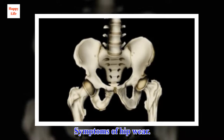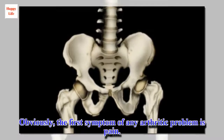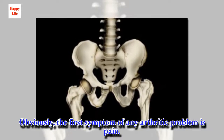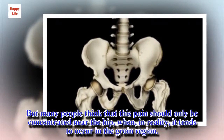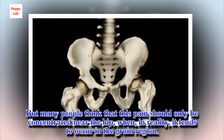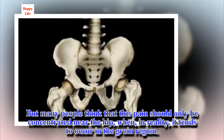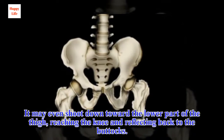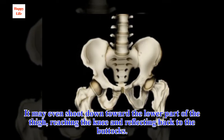Symptoms of hip wear. Obviously, the first symptom of any arthritic problem is pain. But many people think that this pain should only be concentrated near the hip, when, in reality, it tends to occur in the groin region. It may even shoot down toward the lower part of the thigh, reaching the knee and reflecting back to the buttocks.